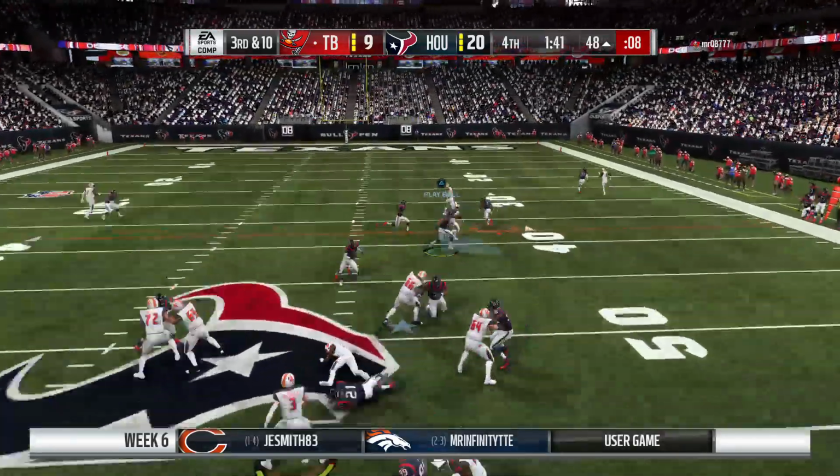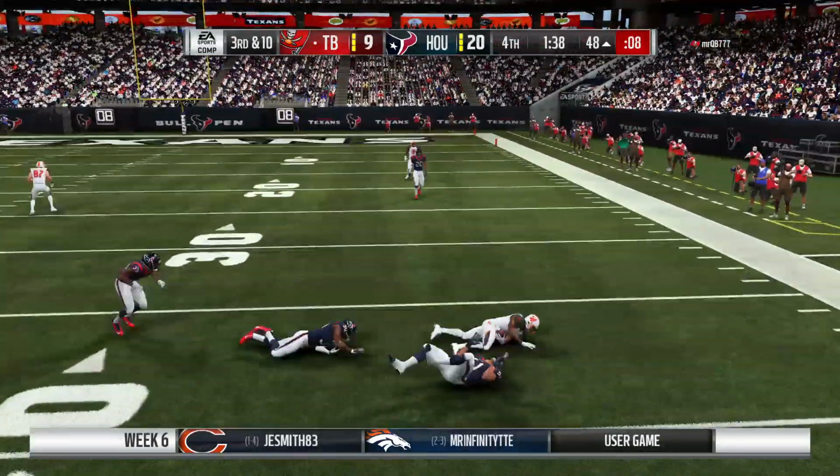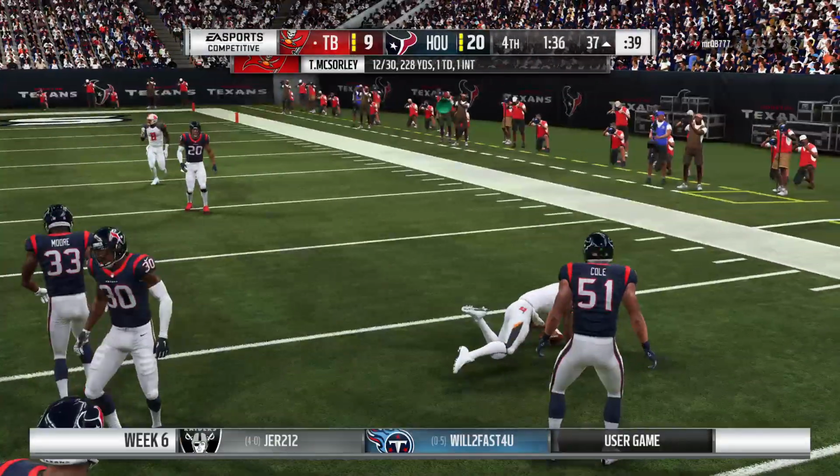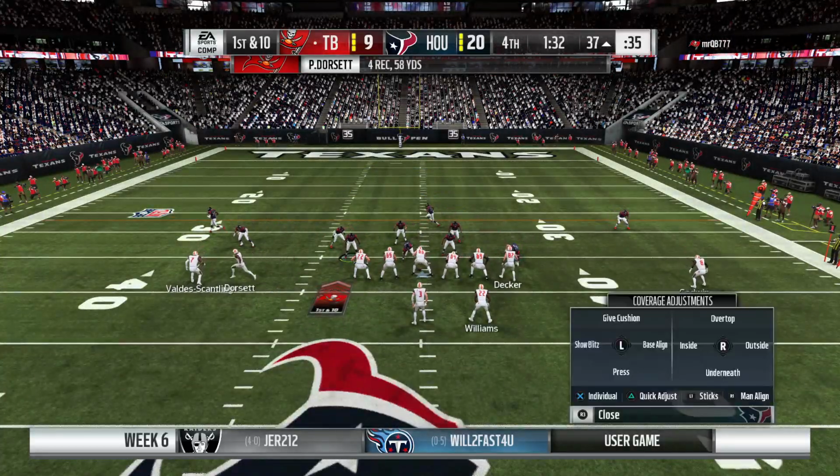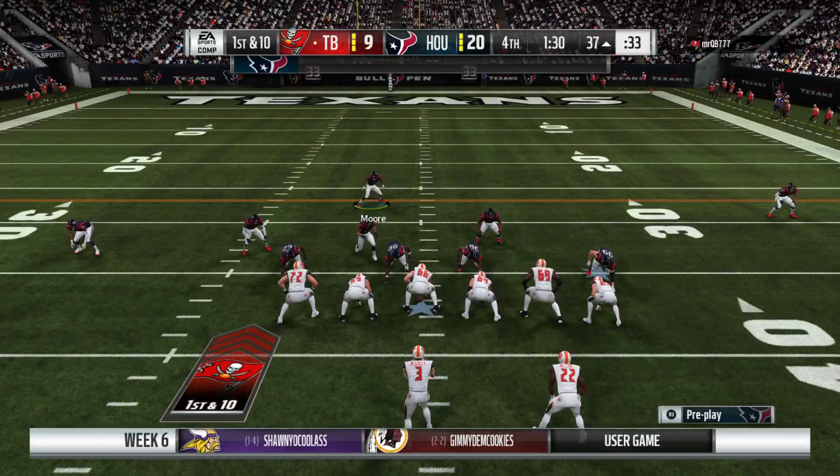They'll look to throw. Caught on the right side by Dorsett. And he is tackled inside the 40, not quite to the 35. 11 yards there as they connect on the quick slant.